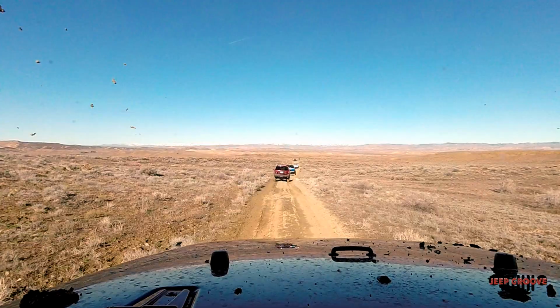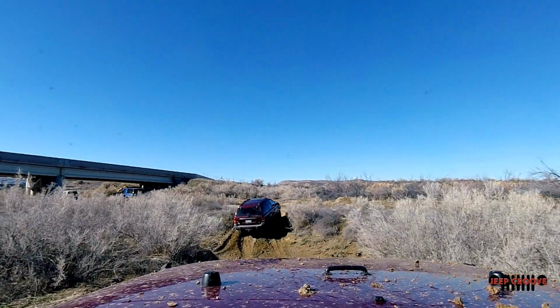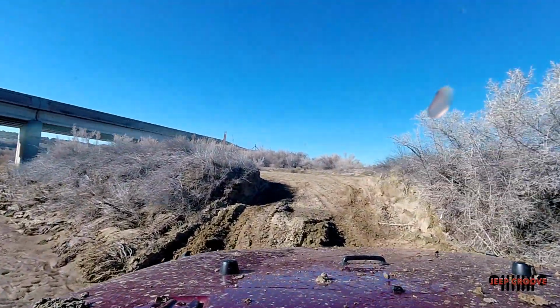Another Jeep Group wheeling adventure. On today's trek, we join the Grand Mesa Jeep Club for a run through Rabbit Valley. Rabbit Valley is a recreation area situated on the Colorado-Utah border. It's just outside of Grand Junction, Colorado.